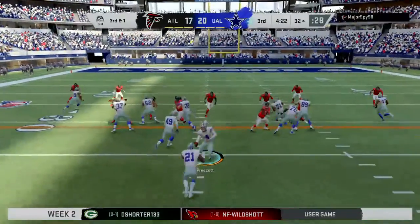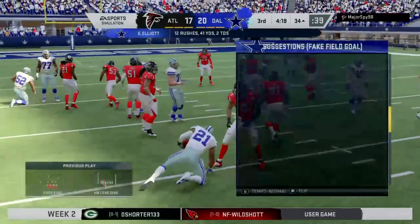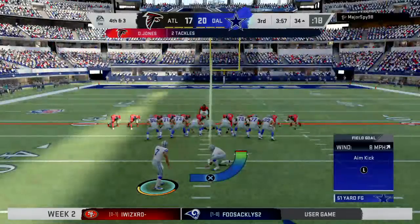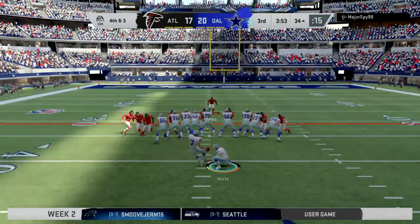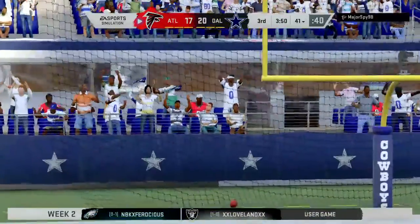Yeah, nice job to force the incompletion. They'll try and run for it with Elliott. Well, they hit him in the backfield, and he will not escape. And that is not going to get it done. He has elite instincts from his linebacker spot. He's able to diagnose the run and flies in like a missile to stop that one behind the line of scrimmage. And this one is no good.